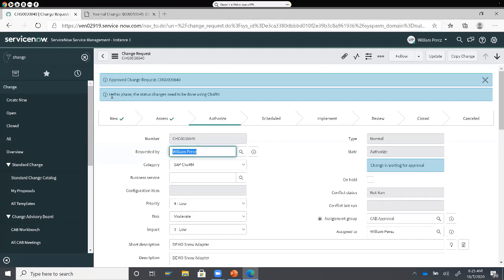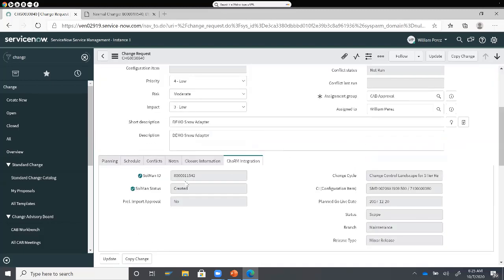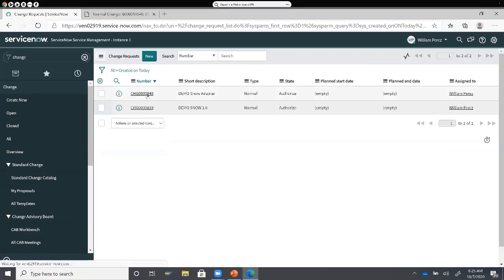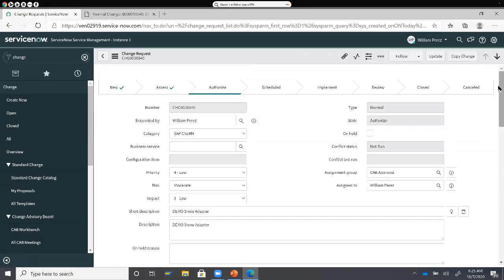The message here that we added also in the integration is to instruct the user what's next, what they should expect as part of this phase of the process. So if you scroll down here, now I have this information populated via the integration. ServiceNow automatically initiated the change document in Solution Manager, and you have visibility and traceability of your process from the ServiceNow change request. I'm going to just refresh my screen here because I want to show you one more feature before we jump into Solution Manager to show the relationship.